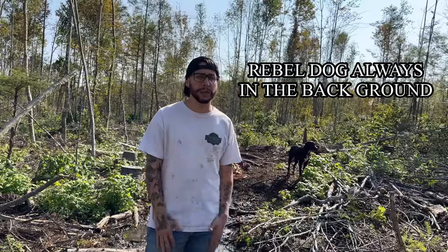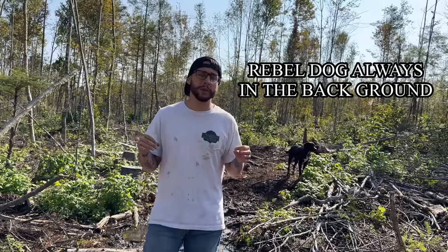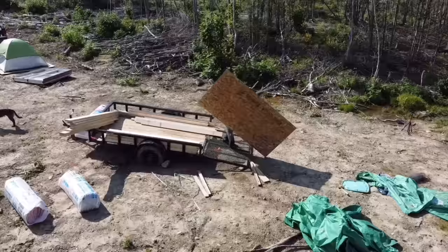Today, the hardest part of the day is going to be getting the actual materials to the site. That seems to be a really common theme in our off-grid location, but nothing's going to be cooler than a hidden cabin in the woods that's not really accessible by anything other than a footpath. Let's do this.